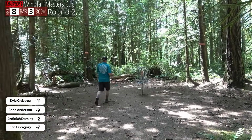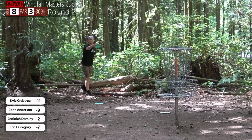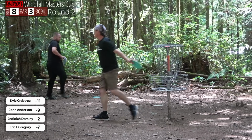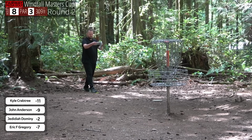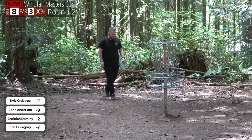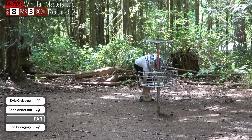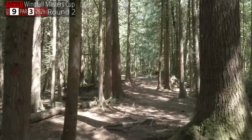Way to score on the hole there, John. You can go to 9. And this is the third shot for Kyle. Yeah, this hole did not score too well on the birdie train, but 75% of the field got the par, averaging 3.17. We are going to the halfway hole. Hole 9, 292 feet.